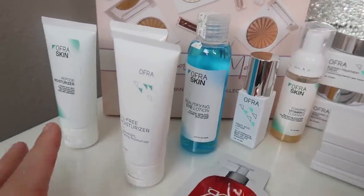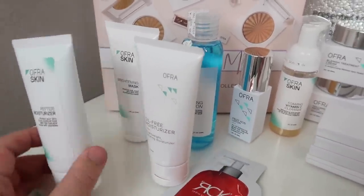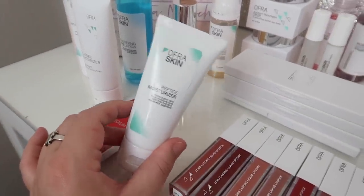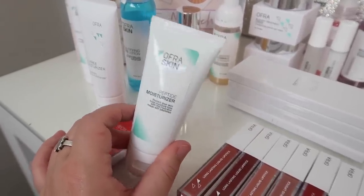So over here I have some moisturizers. We have the oil-free moisturizer. This one's really nice if you have oily skin. And then the peptide moisturizer. I used this prior to makeup application. I put this on and then I did primer, foundation, all of that. And I really loved the way that it looked on my skin.